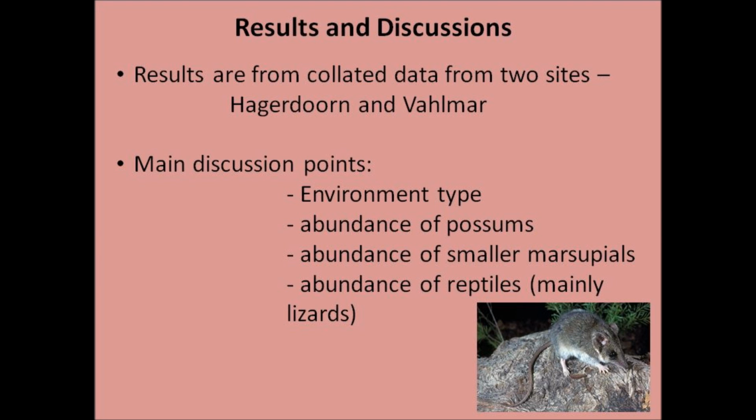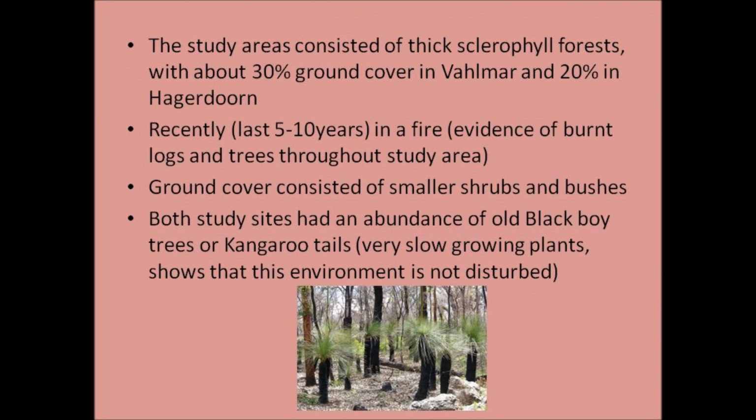The results that we are discussing are collated from two sites, Haggadorn and Valmar. The study areas consisted of thick sclerophyll forests with about 30% ground cover in Valmar and about 20% ground cover in Haggadorn. Recently, within the last 5 to 10 years, a fire has burnt. This can be seen with evidence of burnt logs and trees around the area. Ground cover consisted of smaller shrubs and bushes, and both study sites seem to contain an abundance of blackboy or kangaroo tails. They are very slow-growing plants that show this environment has not been disturbed.